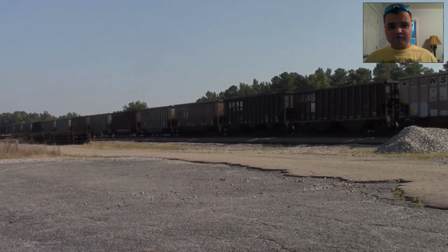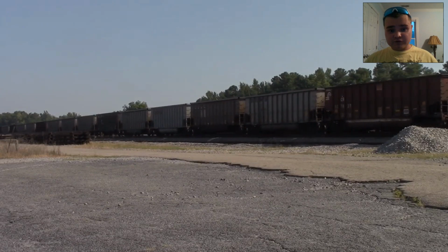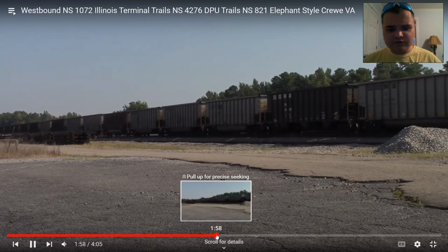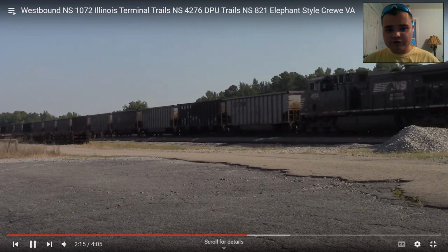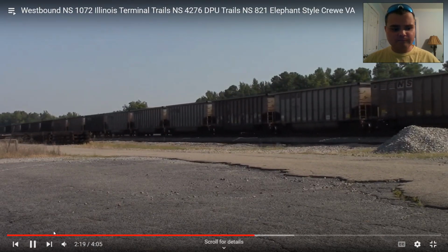Finally got to see you for the first time since 2018, and Reading for the first time since 2019. Okay, here are the DPU engines. There they are. And NS4276 DPU trailing as well. Okay, next one.